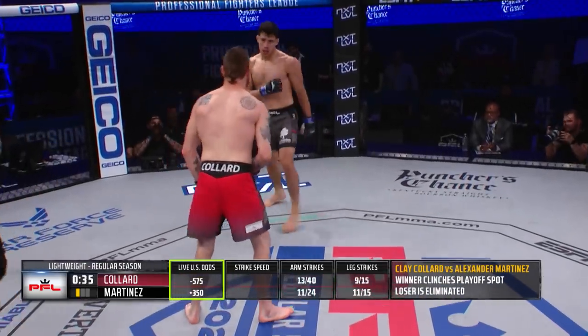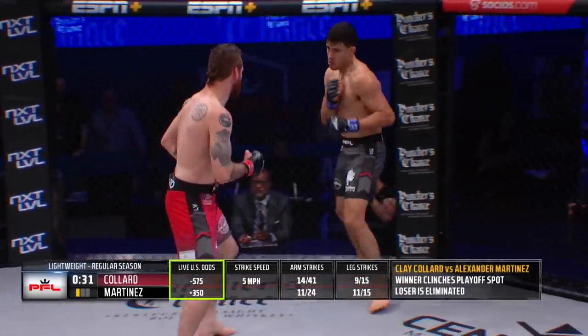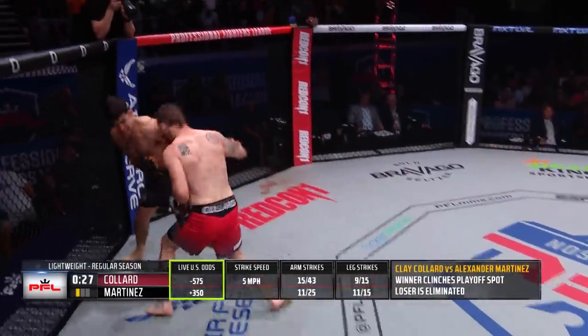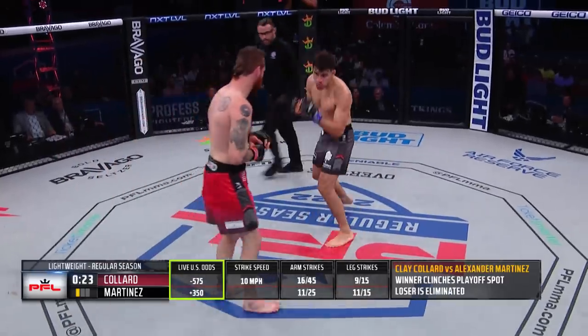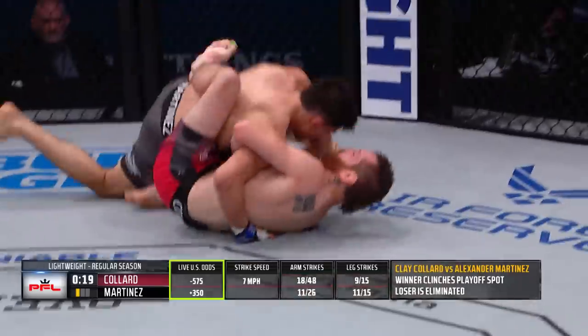Nice jab from Collard. Collard's so good at throwing those off-rhythm shots. Oh, that jab is landing. Clay Collard shooting it from low and coming up and hitting with that jab. Collard looking incredible, starting to throw in a little gamesmanship and showmanship as he blitzes forward.